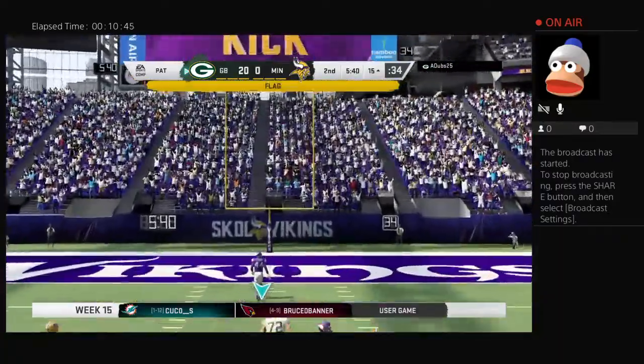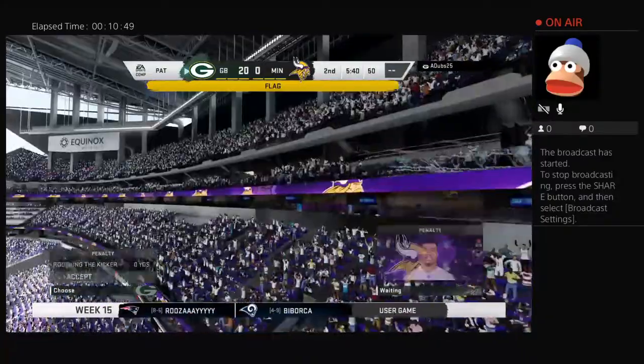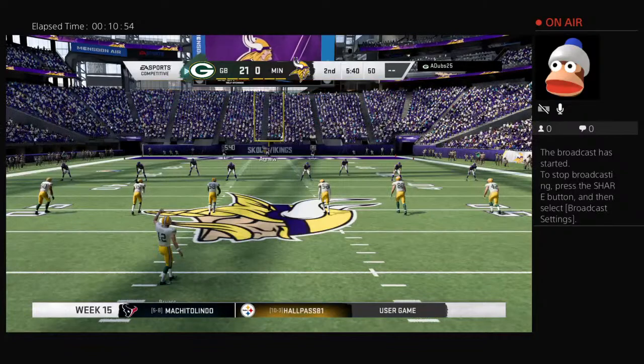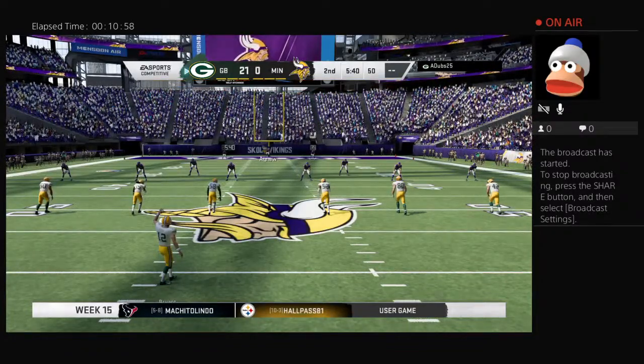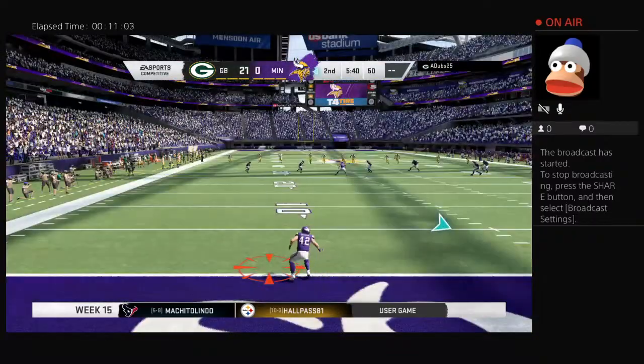The Packers are able to stretch that lead out further. And his kick is good, and flags fly as well. Some frustration showing through right now. This is going to be a roughing call. After the roughing penalty on the PAT, they'll kick off from 15 yards further upfield.